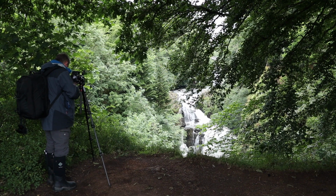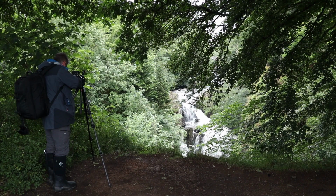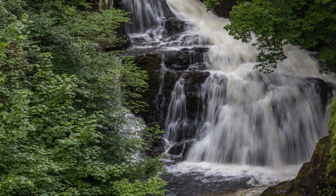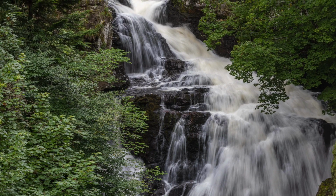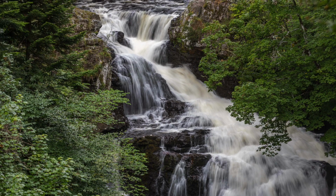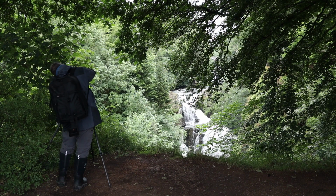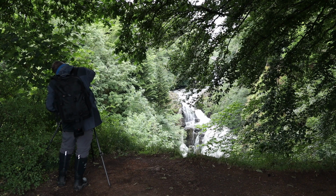So what I'll do now is I'll just zoom in closer. I'm conscious that I'm trying to keep that bridge in at the top of the frame. I'm just going to focus in again just to make sure I'm focused. I'll take my shot. I'll take that shot again. I'm just going to have a quick look at that image. Wow. Yeah, these falls are absolutely spectacular.